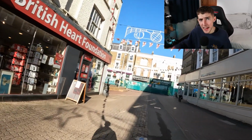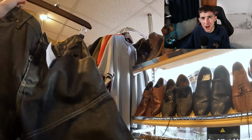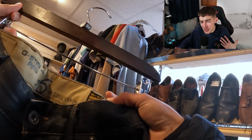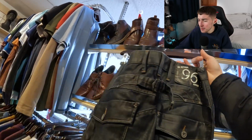This is normally where we end, but straight off the bat I got so gassed because I thought I found a pair of carpenter jeans, but they were G-Star jeans. They were kind of carpenter jeans, but that buckle on the back really put me off. I was so disappointed because I've been looking to buy some carpenter jeans for so long now. I just need to pull the trigger. I don't know why I haven't yet.